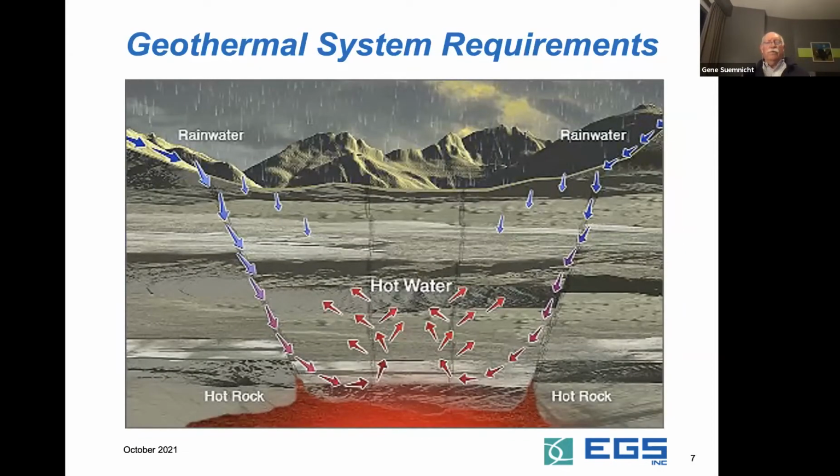So what do we need for a geothermal system? Well, basically, we need a heat source, preferably a young heat source. So what do we mean by young? Well, I'm a geologist, and to me, 5 million years is relatively recently. But preferably, given that we need a very active heat source, we're looking at something that's probably less than 1 million years old if we're looking at higher grade or higher heat content geothermal resources.